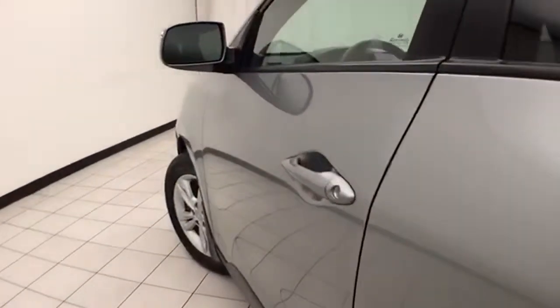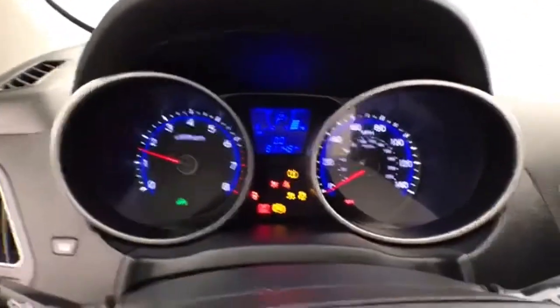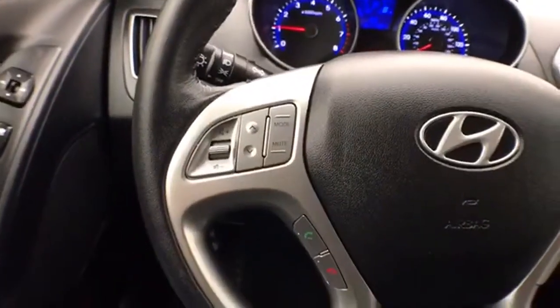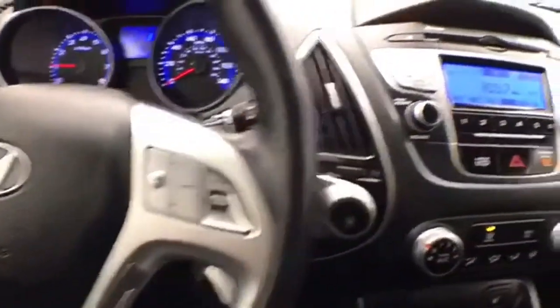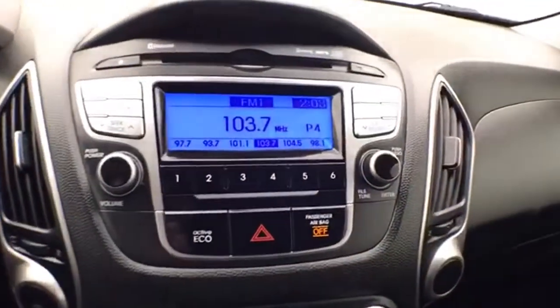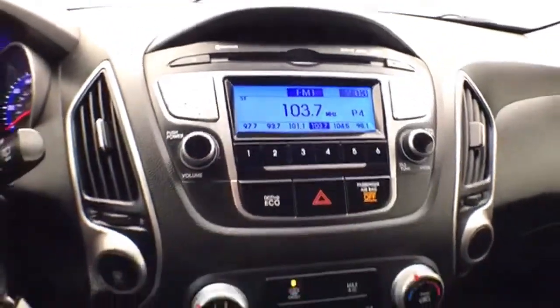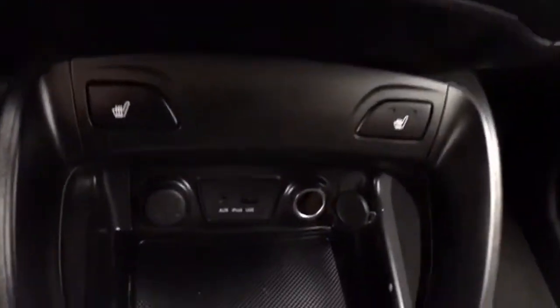This GLS has keyless entry, power windows, locks, mirrors. Large, easy to read gauges. Well mounted audio controls. Cruise control. Easy to operate radio and CD player. Bluetooth connectivity for hands-free phone use. Heating and air conditioning along with heated front seats.